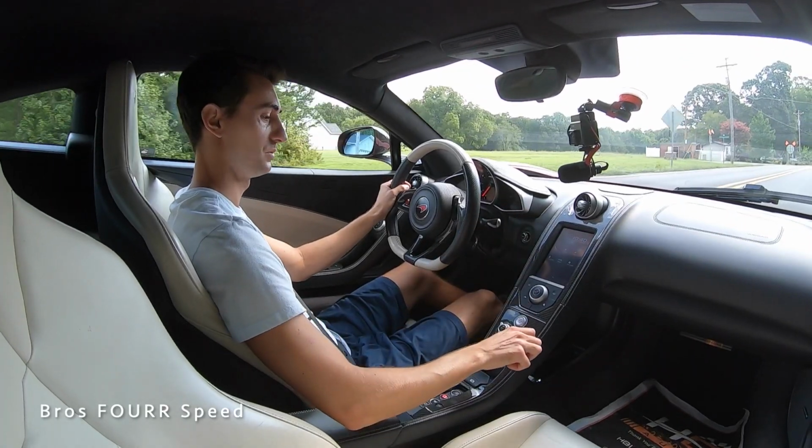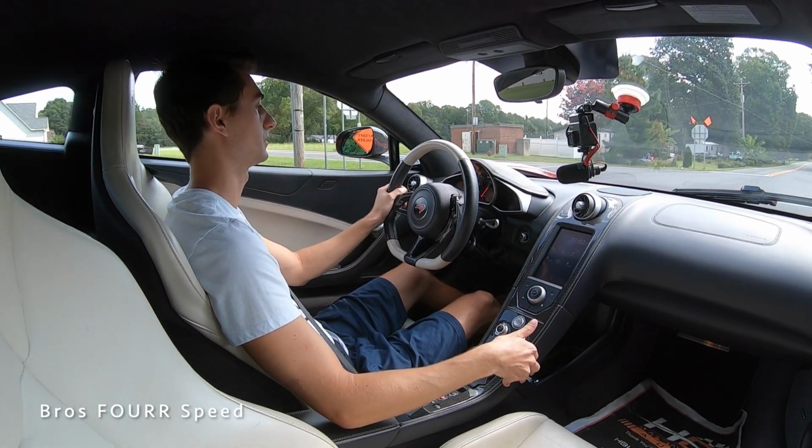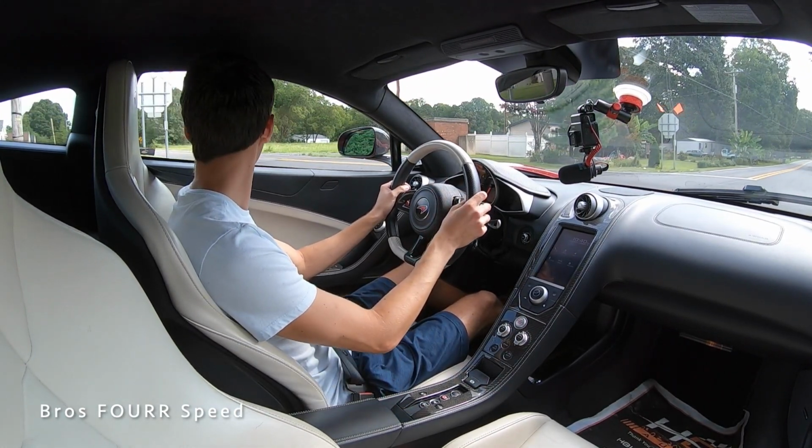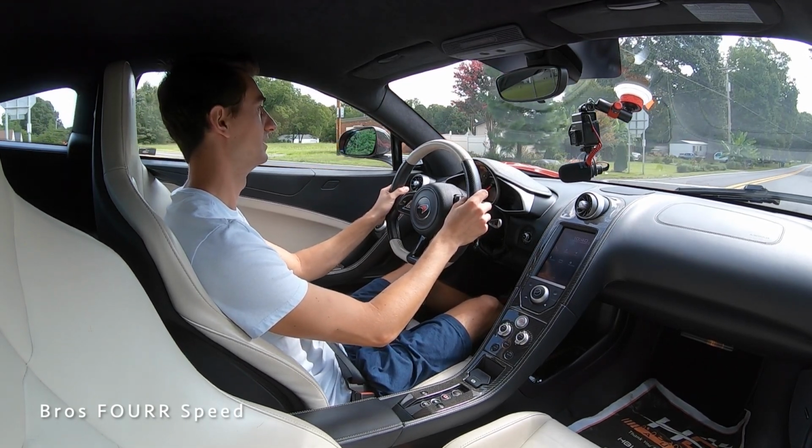So with that said, we'll go into sport mode everything and manual mode. So now we have the paddle shifters. We'll get up to some speed and see a little bit of what this car is like to drive.